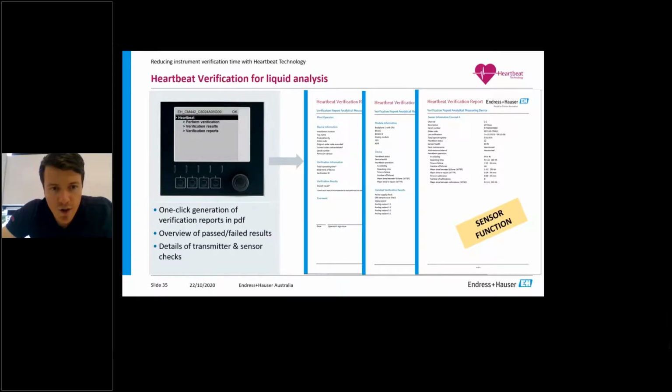On the left-hand side, I know it's slightly hidden, there's that title page. So what the device is, where it's installed, what's the tag name, the serial number, the firmware, all of that standard information that you can use for your documentation. Then on the second page, it does tests on all of the transmitter functions. Similar to what we did in the flow meter, we're looking at the IOs, the power supplies, the operating time, whether it's ever been in failure.